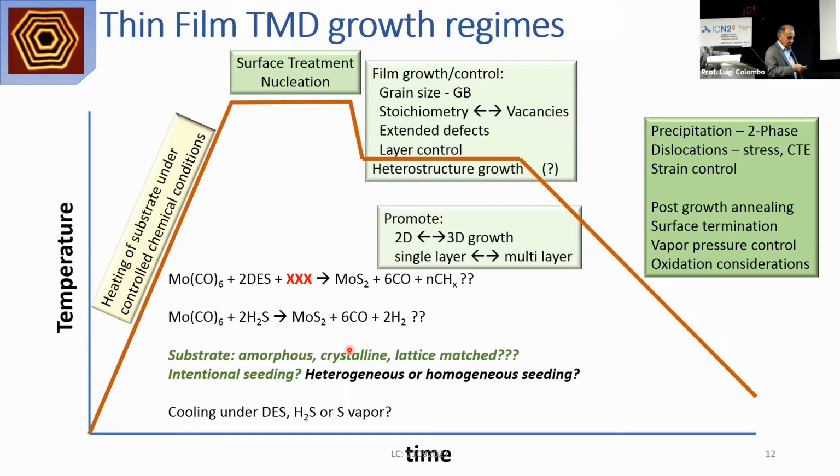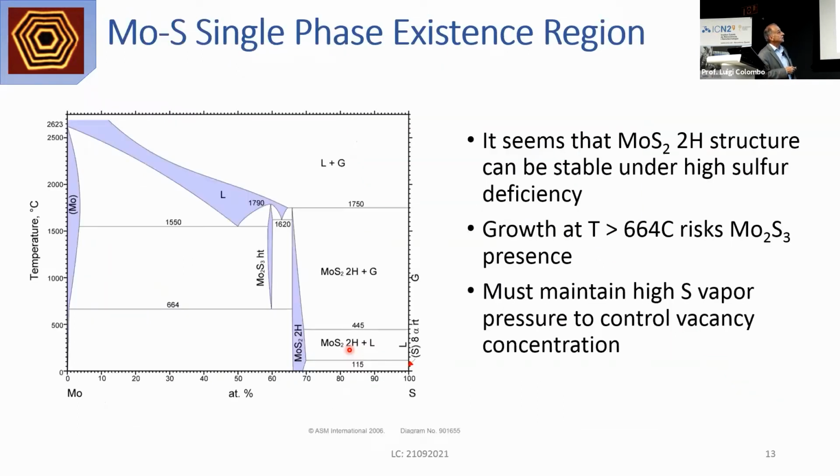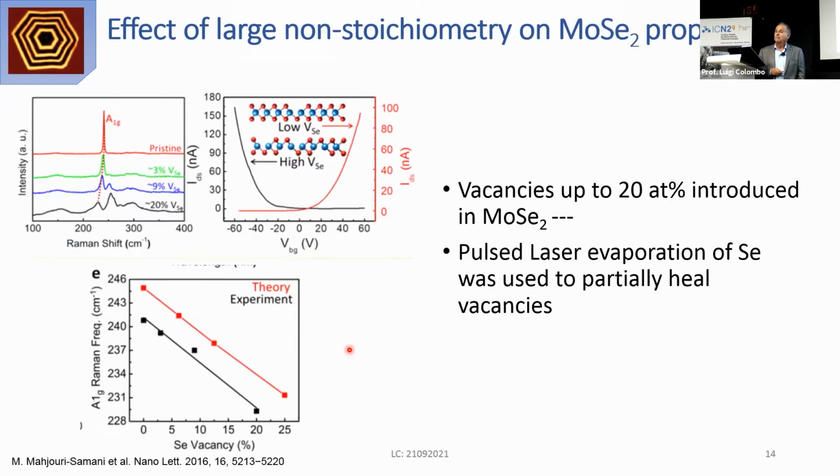And I think there are ways of doing that. And then the other thing is the cooling under the various environments, which I suggested. Can I ask? Yeah. You're concerned about the amorphous substrate with roughness, or is there anything? No, it's just registration and nucleation. Because you don't have registration, you don't have any.